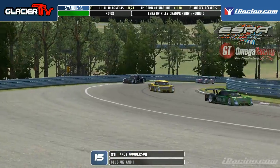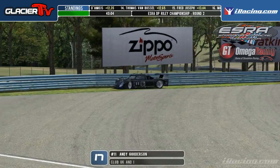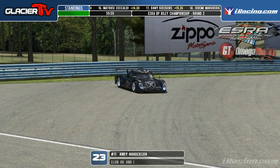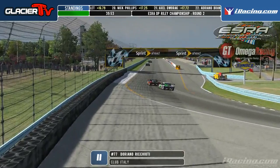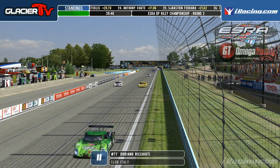It does look as though Ornelius has dropped back just a little bit, however, and now he's being pressured by Dorania Risciuti in the number 77 machine in what is technically the battle for about 11th position on the racetrack. And in fact, Risciuti there had to get very early on the brakes into turn number 11 because Ornelius really was struggling in that section of the racetrack.